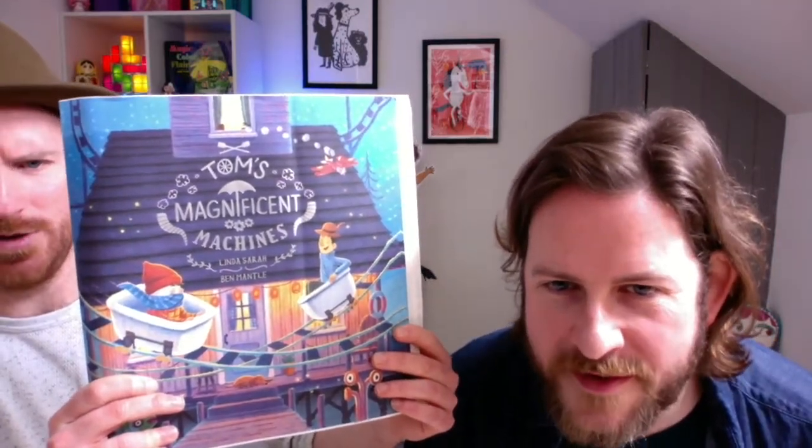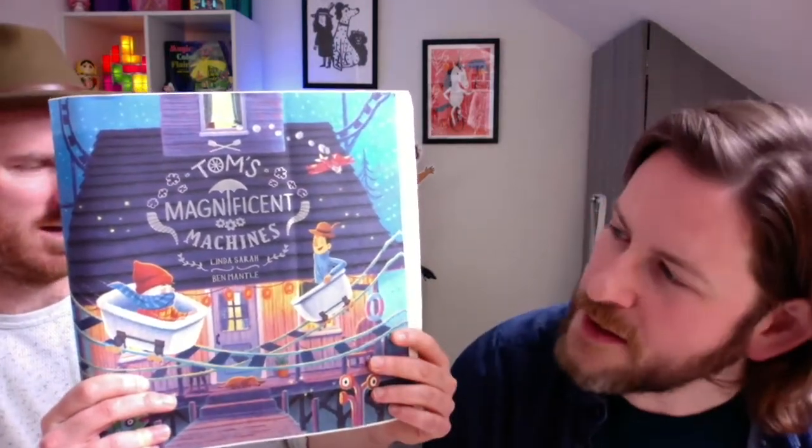Oh, it's another beautiful cover. So this is Tom's Magnificent Machines. Are they in Bath? By Linda Sarah. They're in Bath. Very nice. Yeah, I used to live in Bath.